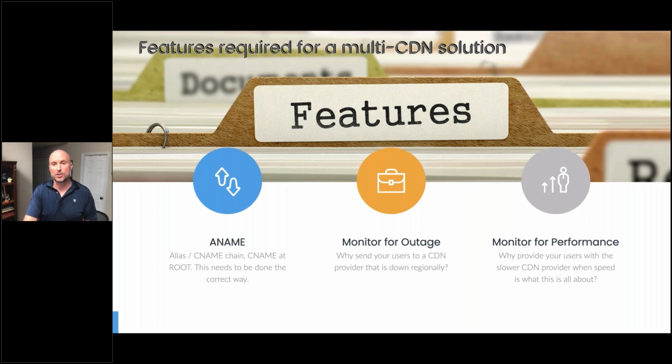And we also want to monitor on performance. You don't want to just choose CDNs if it's going to be slower. And that's why a multi-CDN solution, unless it's monitored properly, isn't going to provide you good value. We're going to talk about that and how we provide that. Based upon the time, I'm going to have time to do a quick demo, and I want to try to set this up real quickly. So I think that's a good bet.